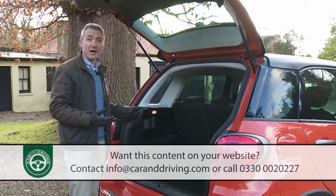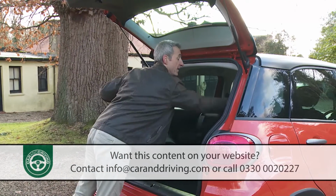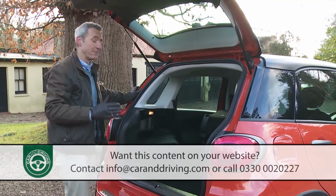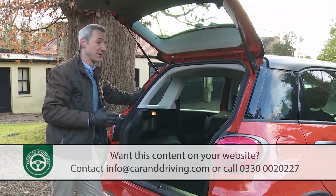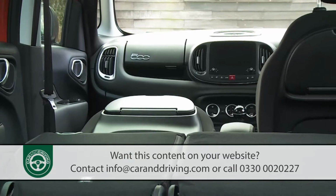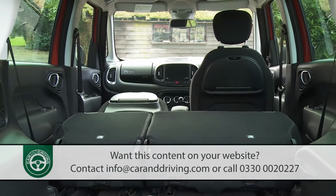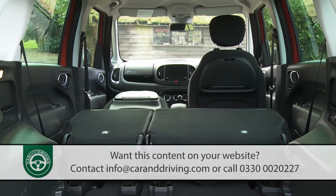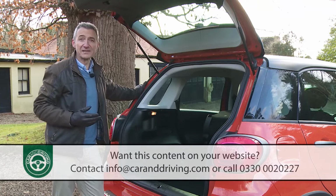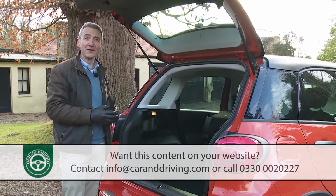If you need more room, folding down the rear seat backs frees up a 1,310 litre capacity in this 5-seat variant, or up to 1,509 litres in the wagon model. If that's still not enough, then folding the front passenger seat will enable you to transport objects of up to 2.4 metres in length. Small wonder then that this car boasts up to 1,500 potential seating and loading configurations.